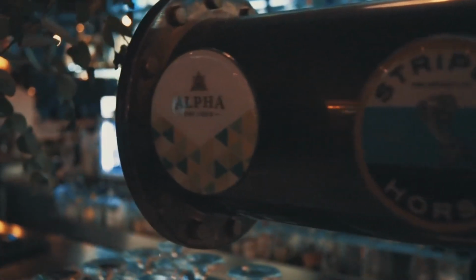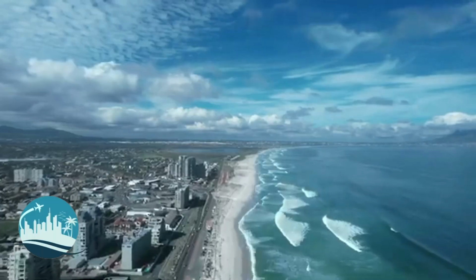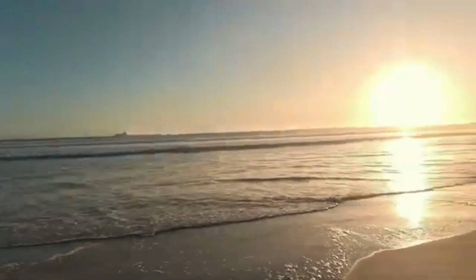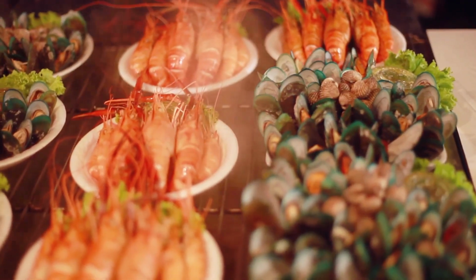This evening, you could check out some more of the many bars and restaurant options back on the V&A Waterfront. Alternatively, you could drive for 20 minutes just up the coast to Bloubergstrand, a seaside suburb. Here you'll find the most perfect sunset views back over Table Mountain from a beautiful beach. Enjoy a dinner at a seafood restaurant overlooking the shoreline.